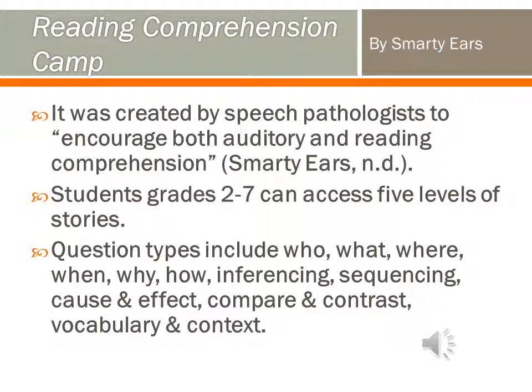Similar to RazKids, students access ebooks on the iPad that can be listened to and or read on their own. They can also record their own reading for fluency practice and earn awards for stories read. The comprehension quizzes that follow the stories have questions across 11 comprehension skills, including the 5 WH questions: how, inferences, cause and effect, compare and contrast, sequencing, and vocabulary and context.